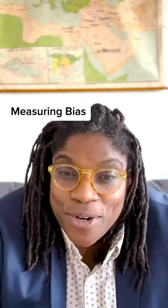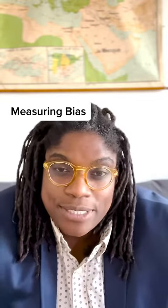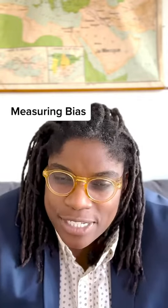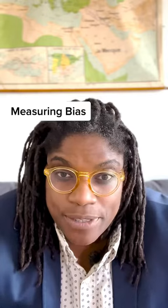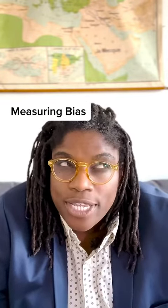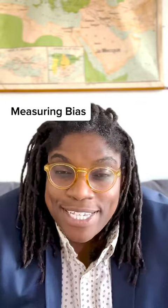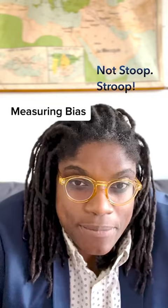I'd like to show y'all one of the exercises that I do with folks in a low-stakes way to show them just how deep bias runs and how hard it is to disrupt patterns, ideas, and thoughts that we've been socialized with. It's called the Stroop test. It's the Stroop word and color test, I believe. And it was developed by a gentleman named John Ridley Stroop in the mid-1930s.